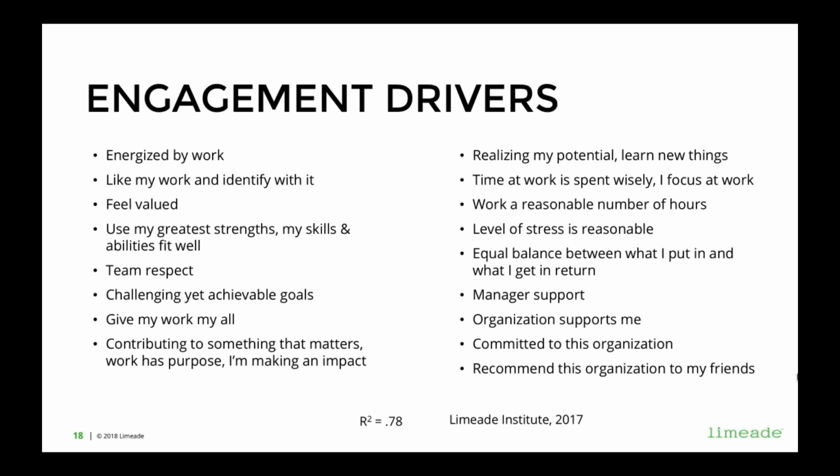But if you look at what's on this list, I think it's pretty interesting. There are things here, again, about this feeling of being energized by your work. There's also this idea of feeling valued, feeling respected, really feeling like I identify with my work. I get to contribute to something that matters. My work has purpose. So there's a lot about that connection and how we really build that connection for people to have in their jobs.